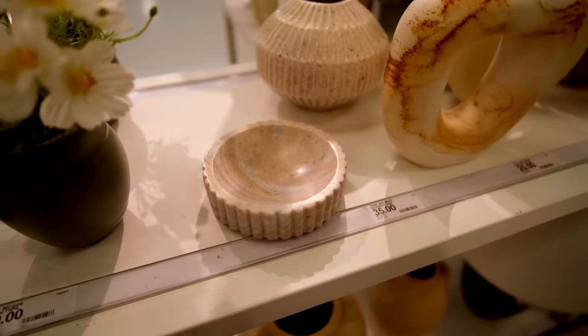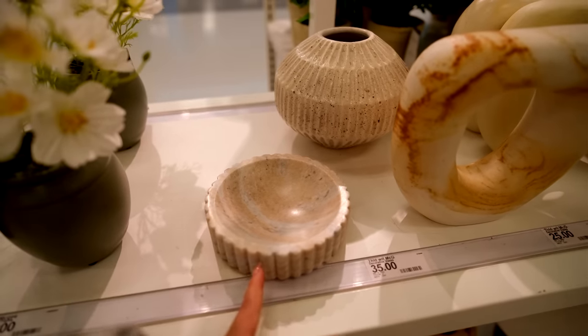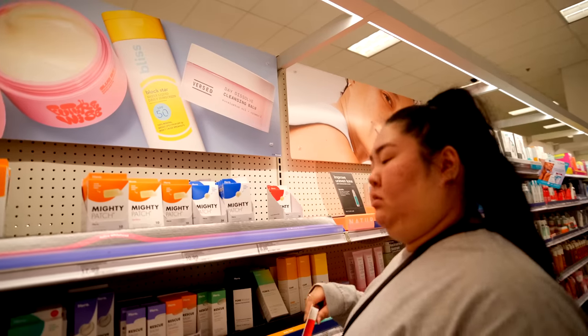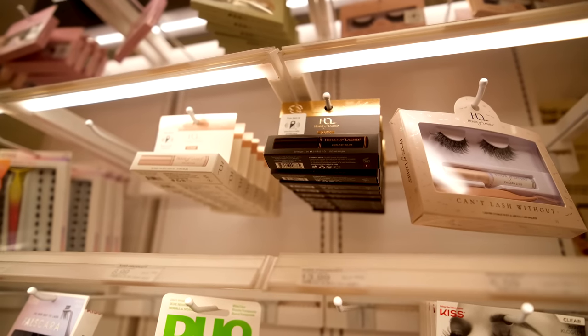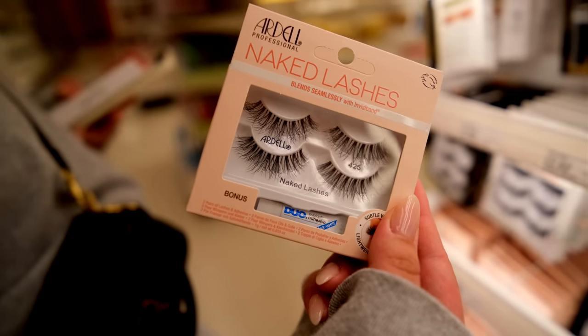I just got this little tray here. You can use this to put jewelry on, but I actually use it to put my soap dispenser on in the kitchen and it looks amazing. It's really pretty. Michelle's getting pimple patches. Best kind. Yes. This is the best lash glue ever by House of Lashes. Oh my gosh, you guys, I'm gonna get these lashes because they look so wispy and so beautiful.